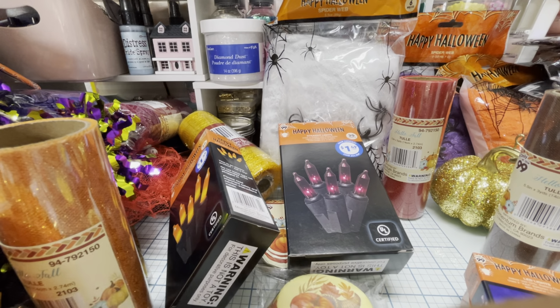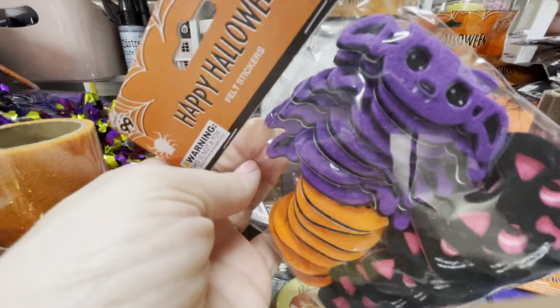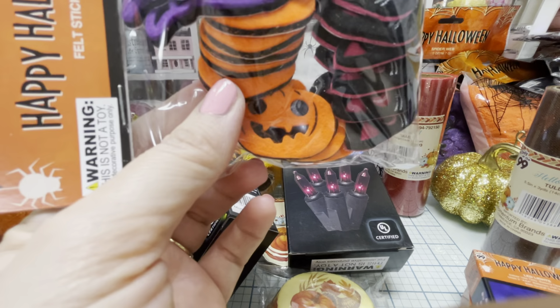And I got these cute felt stickers. So they have these really cute cats, this adorable bat, and you can't really see the pumpkin. Let me see if I can, yeah. So there's the cute pumpkin. I love how they all have eyes.